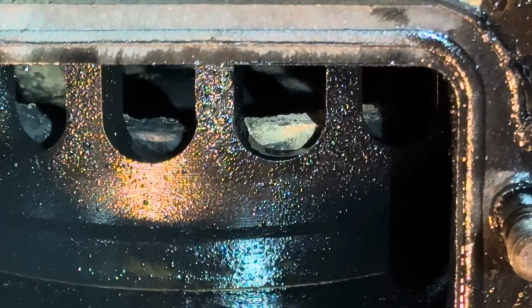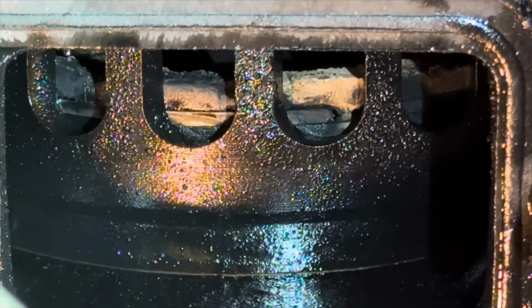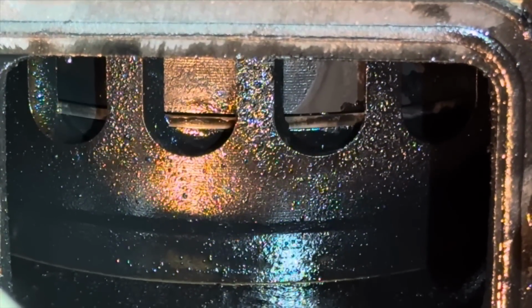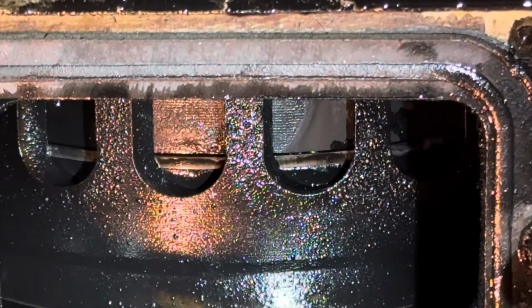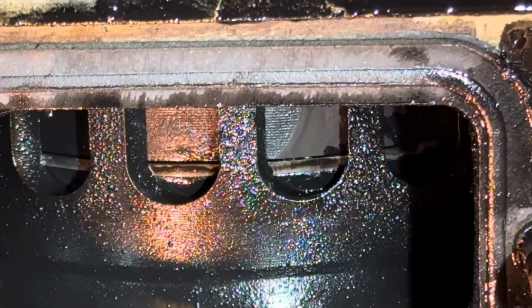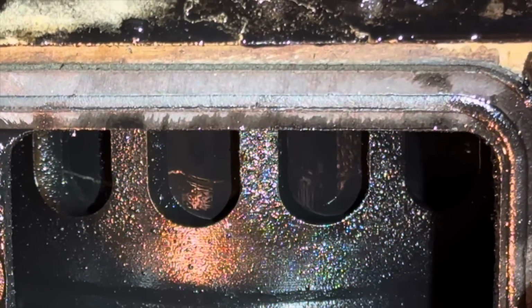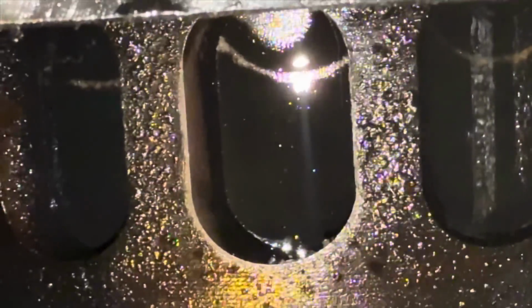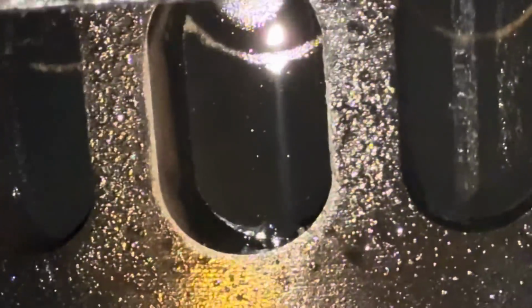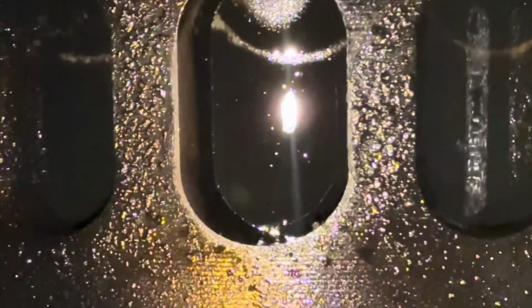Okay, go ahead and turn it. There's so much oil on it. Let me get a towel and wipe some of the oil off of it. All right. Just hold it right there.